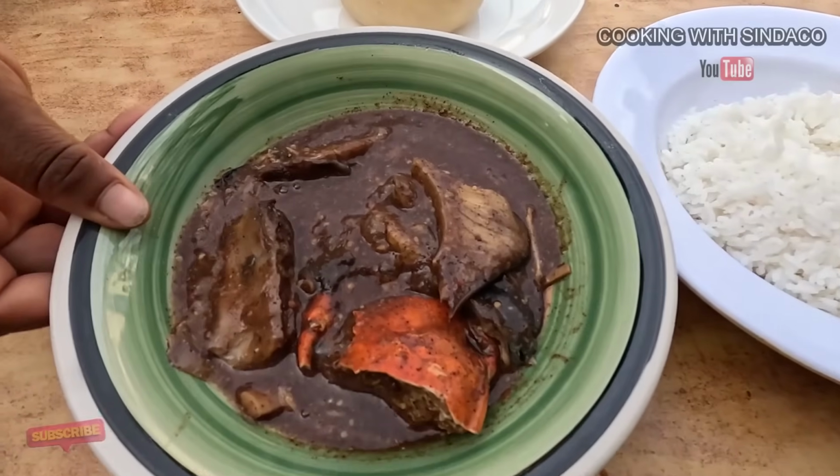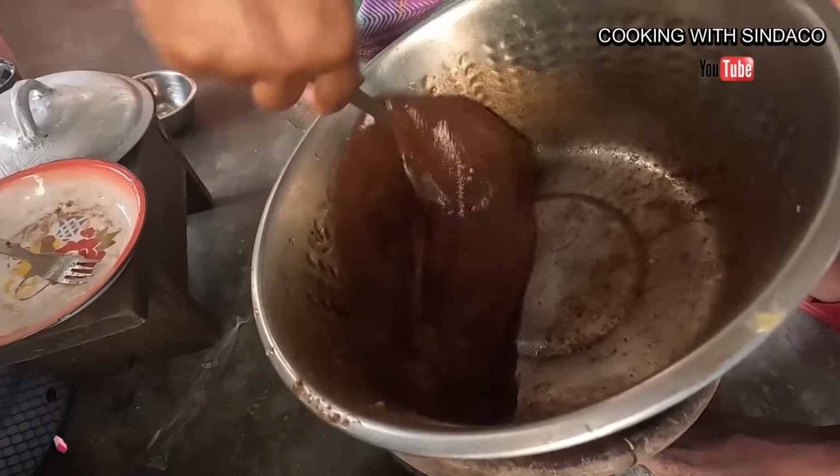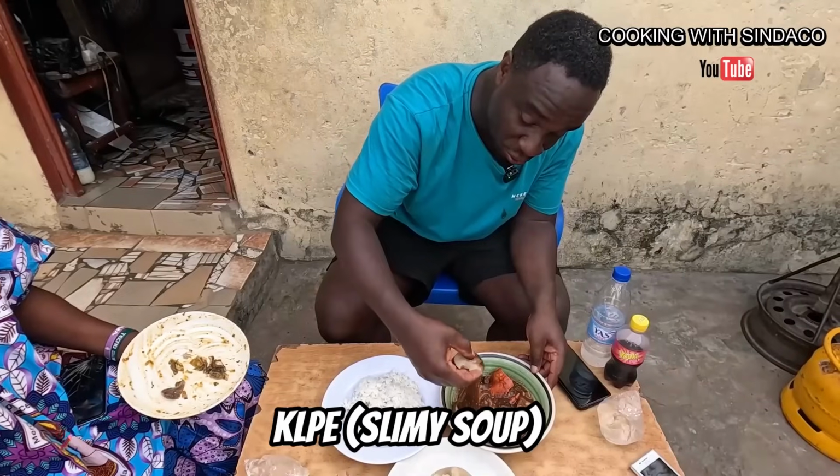Hello brothers, sisters. So still in Abidjan, and today's recipe is a food from the west, the western tribe or the western part of Ivory Coast. This is called clay.